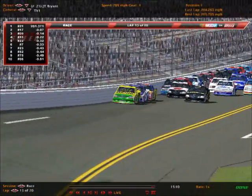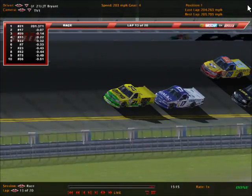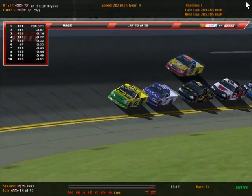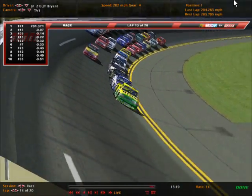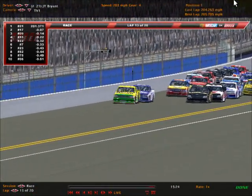Manufacturer's breakdown for the truck series: 16 Chevrolets, 16 Fords, 5 Dodges, and 1 Toyota in the field. And that, of course, like I said, Benjamin Miles is a lone Toyota. Chevrolet and Ford dominating the manufacturer count.